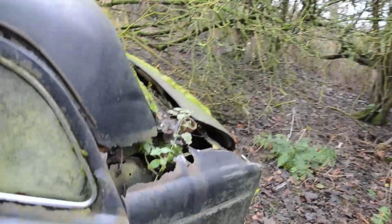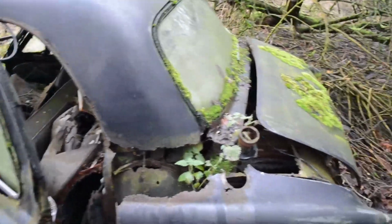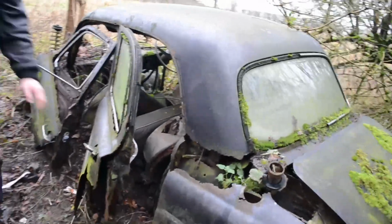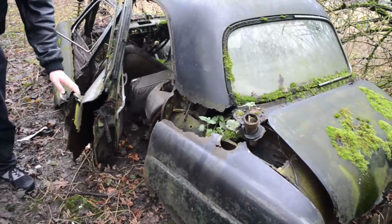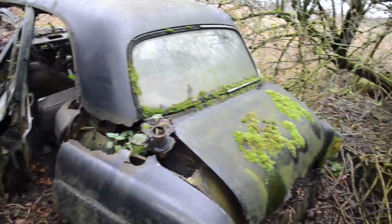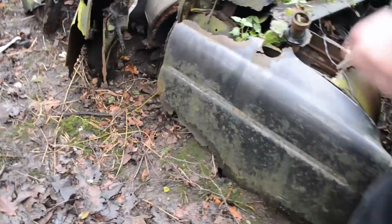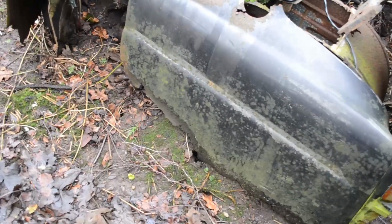It's just amazing, isn't it? What is it? I ain't got a clue what car that is. Please leave comments below if you know what car this could be, because we haven't got a clue. Look at that. It's just total rot and decay. Amazing though. Look at the wheel. The wheel's sunk in the ground, isn't it? Is that rotted?